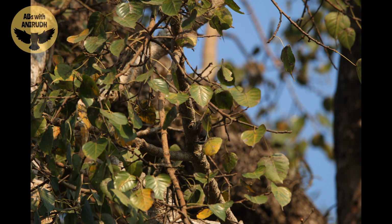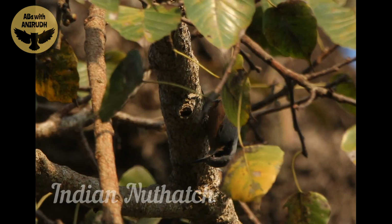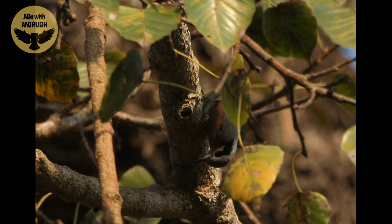Now, try to find the bird in this image. Got it? Pause if needed. This is an Indian nuthatch. It is only 13 centimeters long, and this bird is a rarity here.